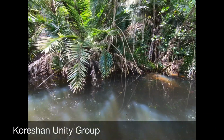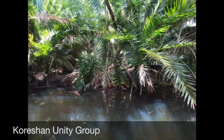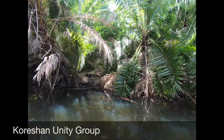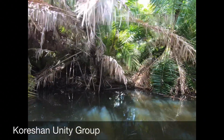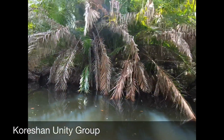So the Koreshans, one of the things that they did is they built and operated a store, a bakery, a sawmill, boatworks, printing press, and a machine shop. Education, science, and art also helped shape the community, which produced plays and created elaborate gardens. And those elaborate gardens are why we see a lot of the exotic species here along the river.